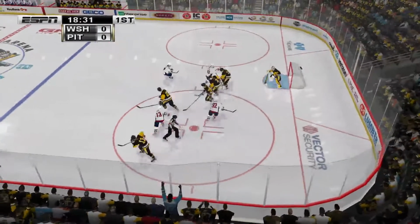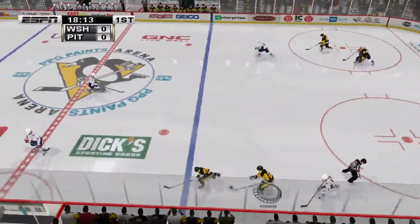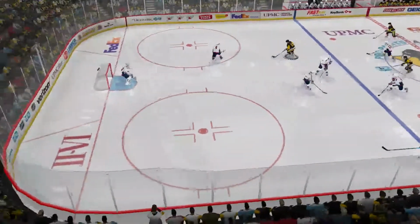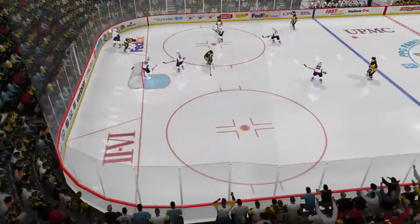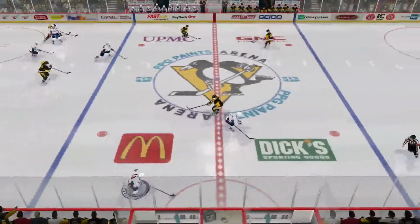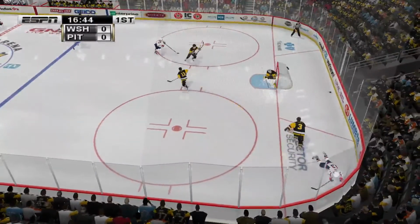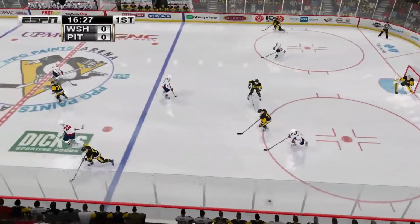The face-off goes to the Capitals. Johnson jumps on the loose puck, brings it out. Bjornstad gets hold of the puck. Over the blue line. Moved ahead. Moved up. Out over the blue line. Johnson knocks him off the puck. He grabbed it. Brana hits Malkin.